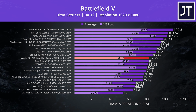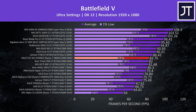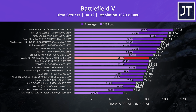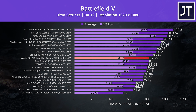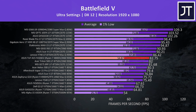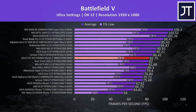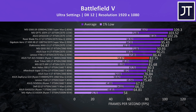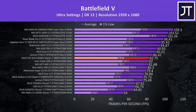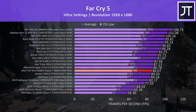In Battlefield 5, I've got the A15 highlighted in red. The average FPS is very close to the Triton 500 with 8th gen i7, which is just below it. However, the A15's 1% low is down a little comparatively. It's also behind the MSI GE65 with the same 90W RTX 2060, though that does apply a higher GPU overclock by default. These are the results from Far Cry 5 with ultra settings in the built-in benchmark.